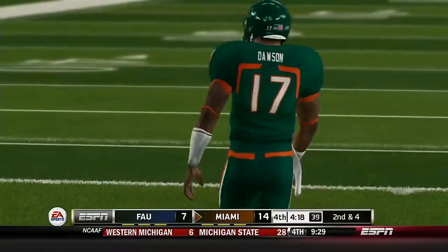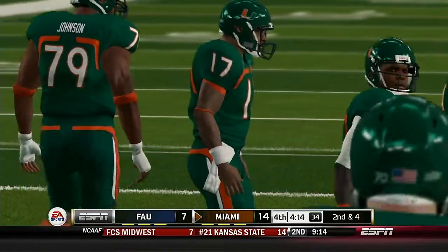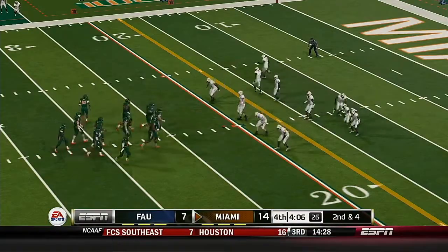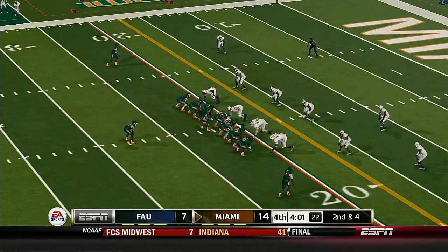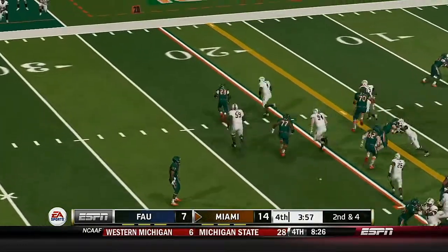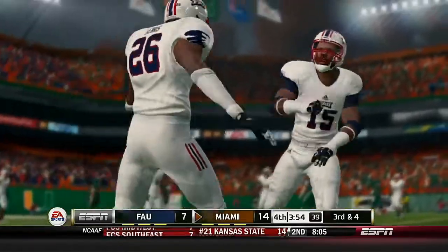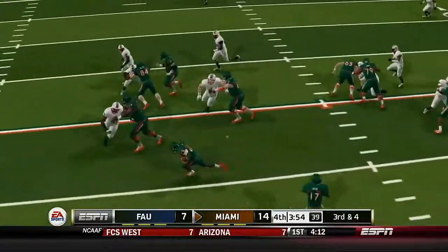Taken down around the 21-yard line. That'll make it second and four. They're about 4 yards away here on second down. Martin off the left side. Brought down at the 22-yard line. That's a loss of 1 yard on the play. That'll bring up third and four.